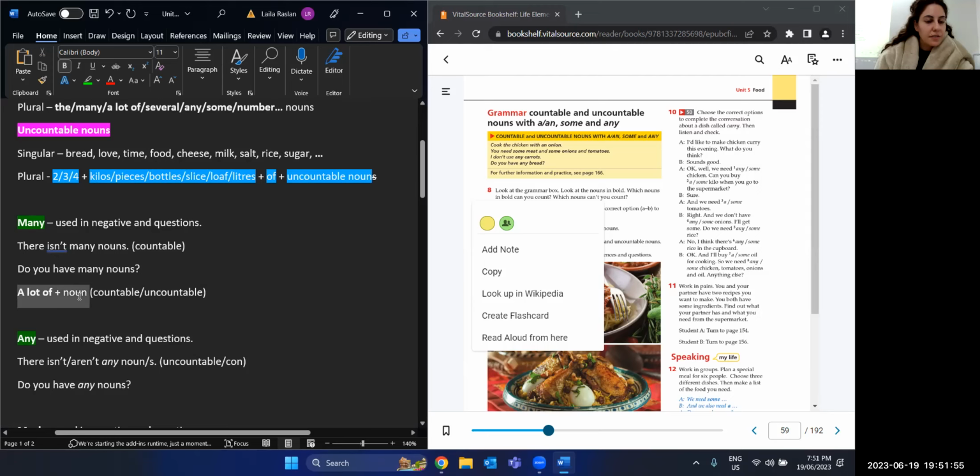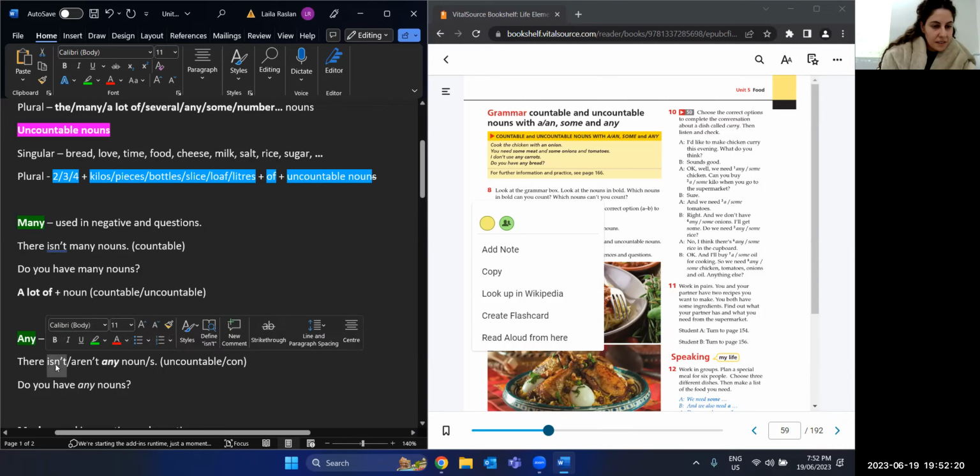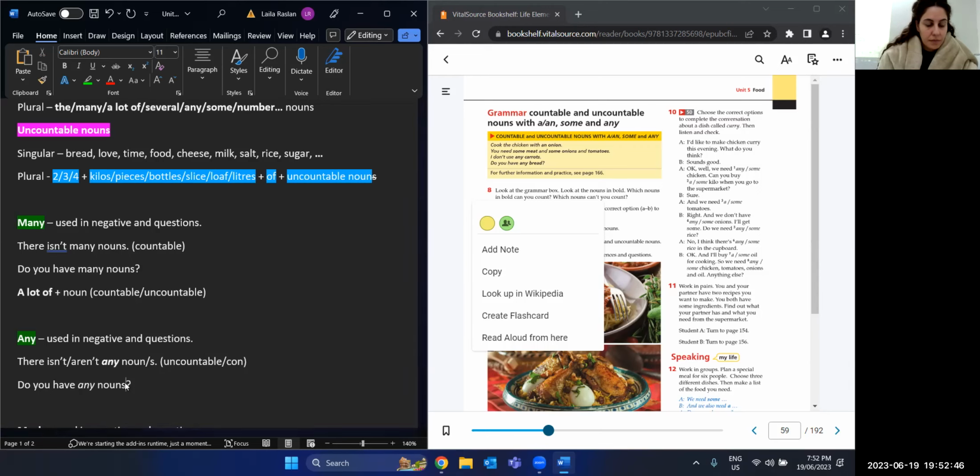And you can use a lot of. Any, same thing. There isn't. For a negative, there aren't any. So you can put the singular or the plural for a negative. And a question, do you have any apples? Do you have any oranges in your fridge? Do you have any? So they both can be used with countable and uncountable.